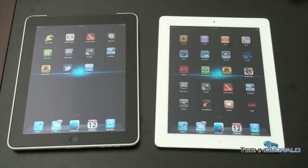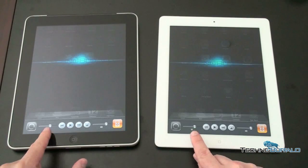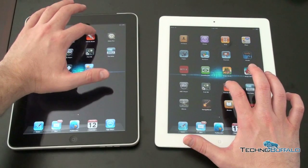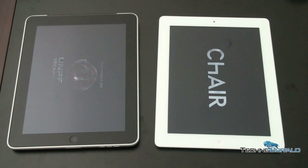Infinity Blade is one of the more intensive games out there, so let's see if we notice any difference in speed and graphics quality. I will say that the screens here are exactly the same, so if one looks brighter or not brighter, we should have had the brightness set at exactly the same. So you shouldn't notice any screen difference. You can see the brightness there is almost identical. Alright, so let's go ahead and open up Infinity Blade, and this is a pretty intensive game again. Actually, I haven't played this one as much as I'd like. So Unreal Engine, you see it kicks up much faster, again on the iPad 2.